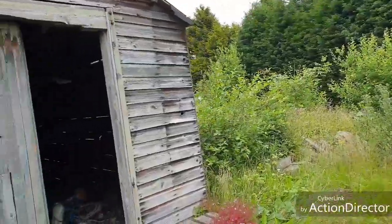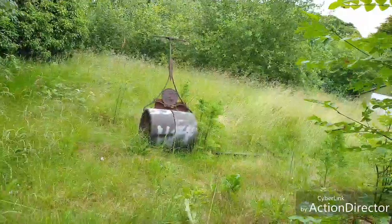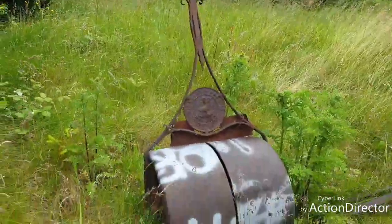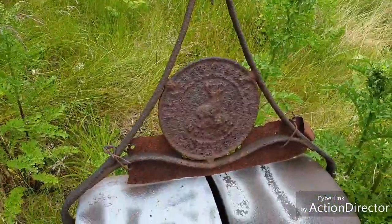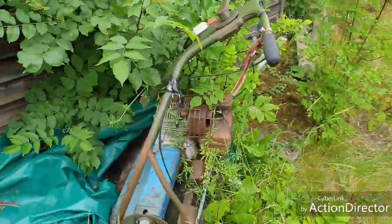Well, I'm gonna find out in a minute what's in here. Don't mind your head on that. Wow. Should have brought my torch with me, but I wasn't planning on doing an explore today. Just come across this place. Look at that. Well, that's ancient, isn't it? It's massive, this place. Look at that. Massive.